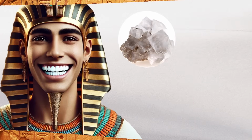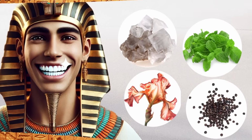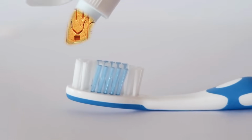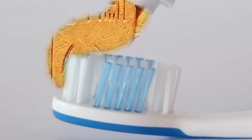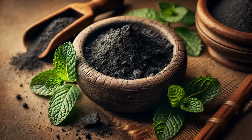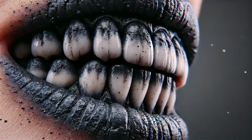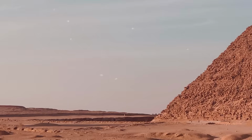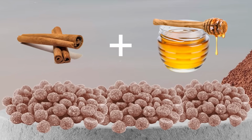One delightful concoction included rock salt, mint, dried iris petals, and pepper. Some brave dentists in the 21st century tried it out, and it worked pretty well. Ground-up ash was also used in another recipe to create a tooth cleansing paste. Mint was missing, so that didn't do much for their breath. That's when the genius Egyptians came up with the world's first breath mints. They made tablets from heated spices like cinnamon, and they mixed it with honey.